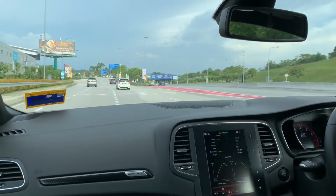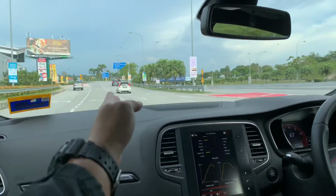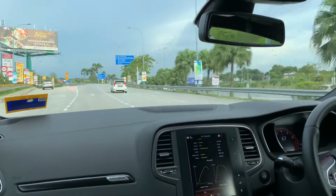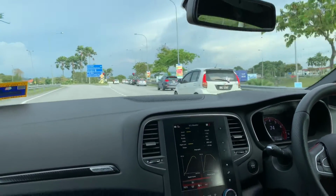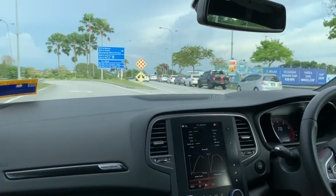Capture, for me personally, I highly recommend that vehicle. Yeah, so I think just a short test drive like it does not do this car justice, right?